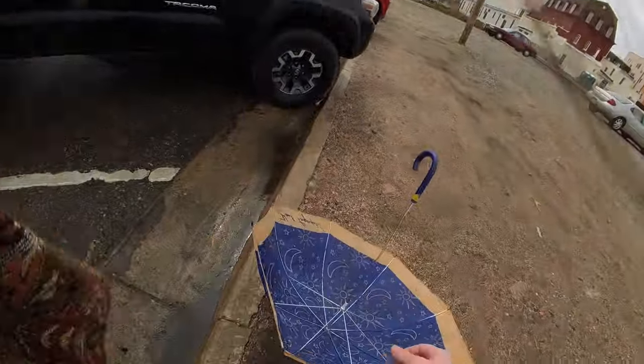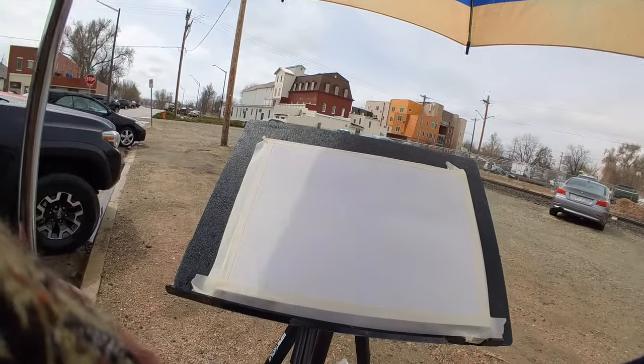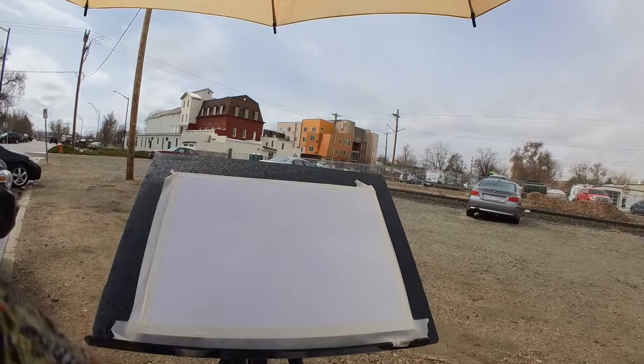Ow! Disaster. It's got to clear up. The sun's shining and it's raining cats and dogs. All right, so it's been raining in the sun for 10 minutes. I think I'm going to go in my car and try sketching there. And if it doesn't let up then, I guess we're going to call it a day. You can't win them all.